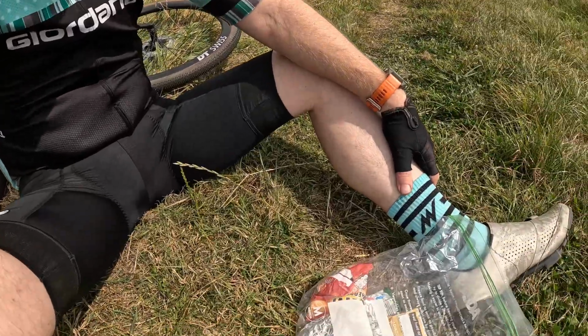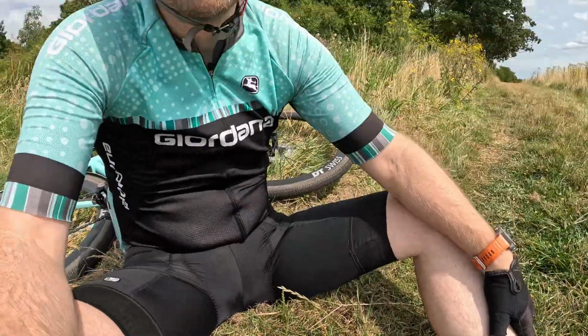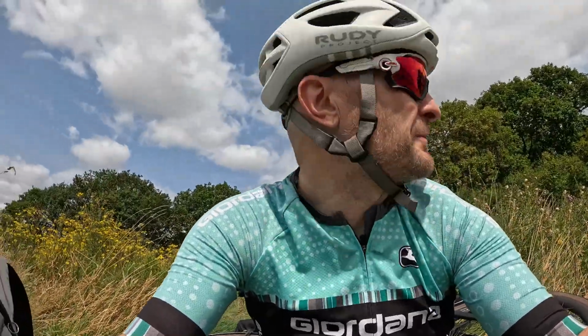And next I've got the Battle of Maldon to go and find. So it shouldn't be too far. However, I'm hungry and I brought some food with me. So I'll get a bite to eat first.